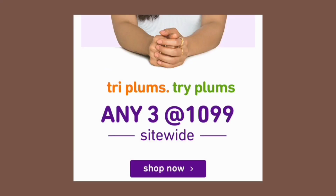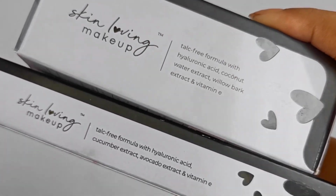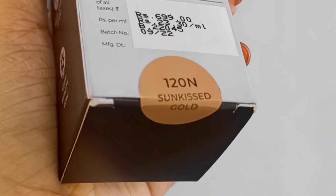The offer is buy 3 any products and get them within 1000 rupees. So I did do that, and I bought 3 products, and 2 of them are these. It also says that it's a talc-free formula with hyaluronic acid, coconut water extract, willow bark extract, and vitamin E. So it's skin loving. I faced a little bit of difficulty choosing my shade, because let's be honest, whatever shade the picture says on the website, it's a lot different from what I get. I chose the shade Sunkissed Gold 120N, and I'm hoping that it turns out my shade.